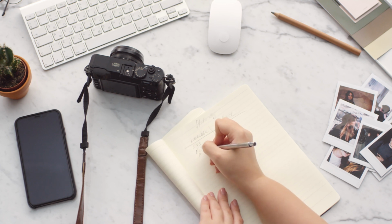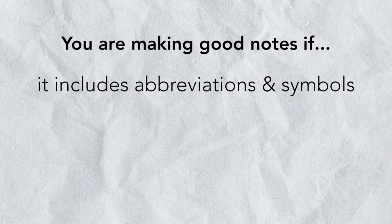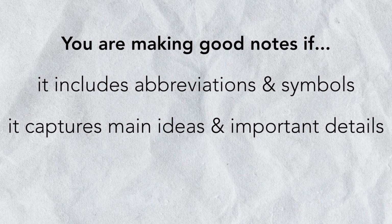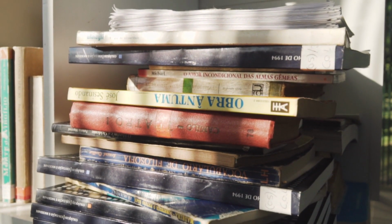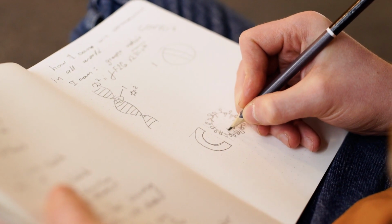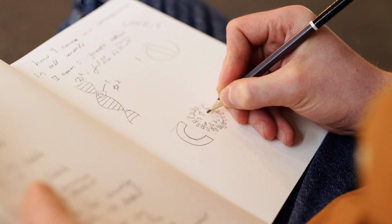Although different strategies work for different people, efficient note-taking strategies share some common features. You are making good notes if they include meaningful abbreviations and symbols. They capture both main ideas and important details. They may include definitions, an outline, bullet points, diagrams, etc. There's no one good way to take notes, and knowing what works best for you in different situations will make your studying more effective. Overall, good notes are not necessarily very detailed or very brief. The main thing to remember is that good notes are notes that are useful to you. So keep experimenting until you end up with something that is working like magic for you.